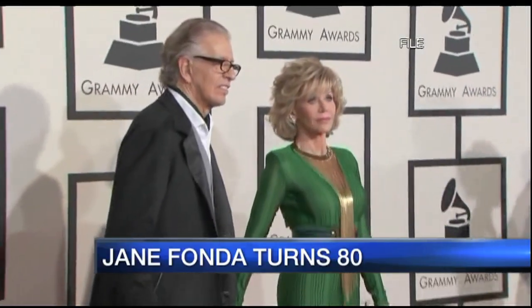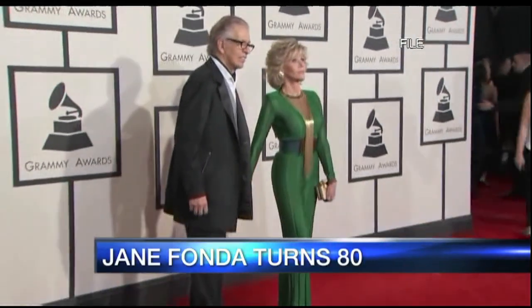Actress and political activist Jane Fonda is turning 80 years old, and she's looking to celebrate by raising money for her foundation. That foundation focuses on teen pregnancy prevention and adolescent health. Her birthday fundraising event called 8 Decades of Jane will recognize Fonda's life achievements, tunes by singer-songwriters James Taylor and Carole King. Each of the 8 courses on the menu will represent a decade of Fonda's life.